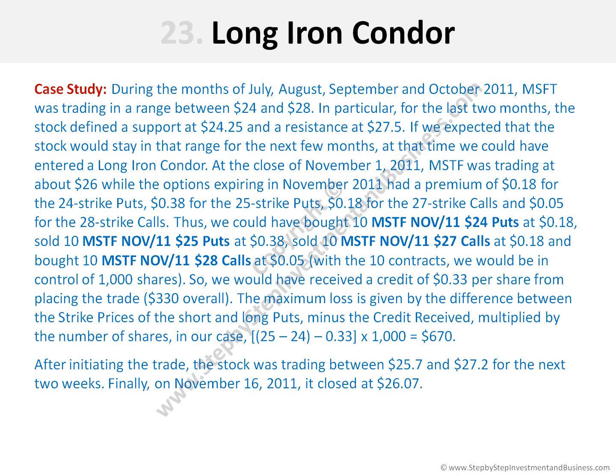At the close of November 1st, 2011, Microsoft was trading at about $26, while the options expiring in November 2011 had a premium of 18 cents for the 24-strike puts, 38 cents for the 25-strike puts, 18 cents for the 27-strike calls, and 5 cents for the 28-strike calls.